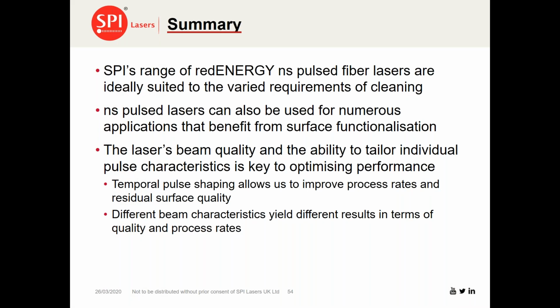So in summary, the range of nanosecond fiber lasers that SPI offers are ideally suited to the varied requirements of laser cleaning. They can also be used for numerous applications that benefit from surface functionalization, contrary to some opinion whereby an ultrafast laser is always required.